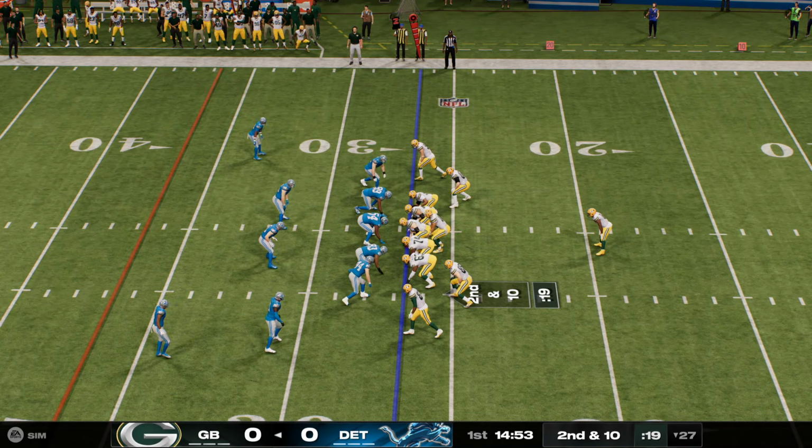To throw now, here's Love. This complete to the tight end, Tucker Kraft. And he takes us beyond the 35 before going out of bounds. 11 yards and a Green Bay Packer first down. And there's a completion to the tight end.